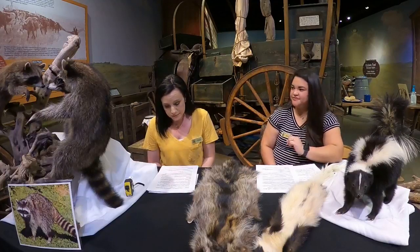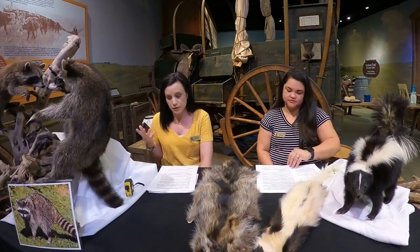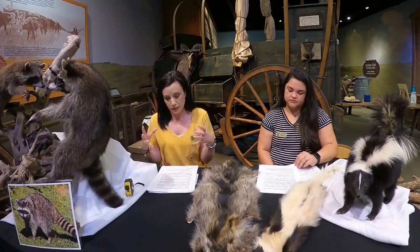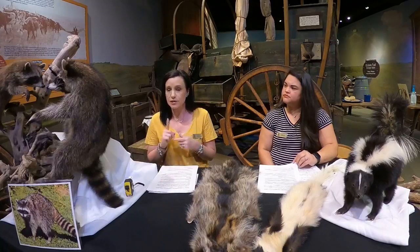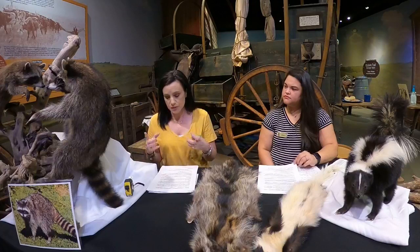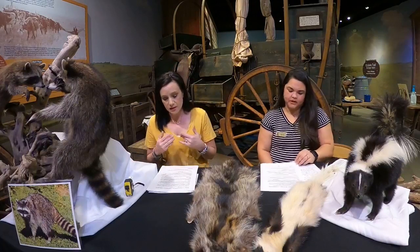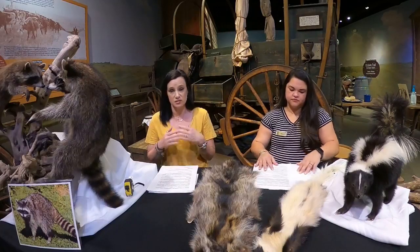A group of raccoons, it says, is called a nursery or a gaze, and they can contain up to about 30 of them in a grouping, but usually more like around 4. Now, in the winter time, they don't hibernate. They do something called torpor, T-O-R-P-O-R, which is a state of physical or mental inactivity. So pretty much they just zone out.